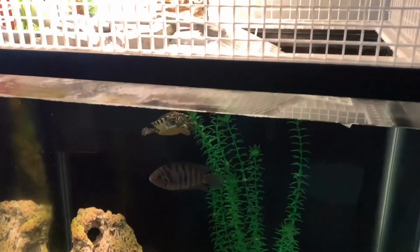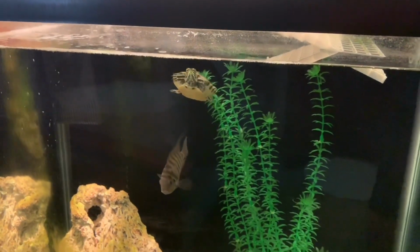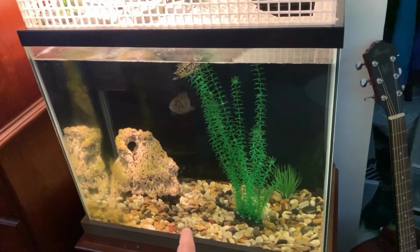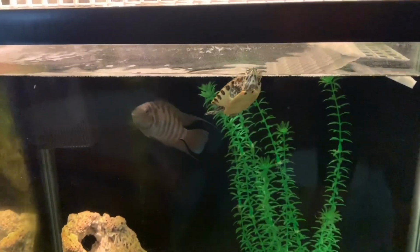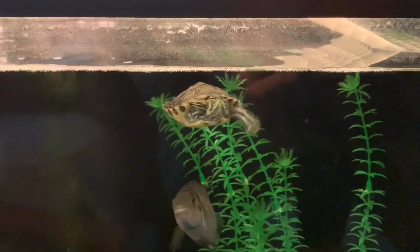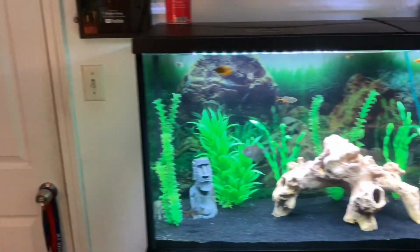Alright guys, it is now the next day, and unfortunately I have to go back to school tomorrow. But before I leave, I'm going to clean the 25-gallon tank. Let's get another look at Sheldon and Killer. Killer is absolutely huge. Sheldon has also grown a lot. But now, let's take a look at the 55-gallon tank.